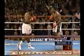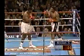And Bowe should not wait. Wait to be hit.